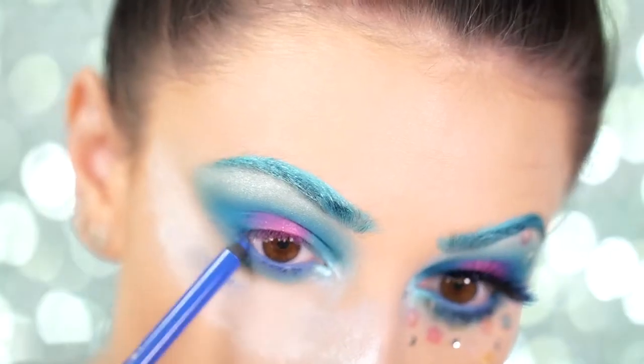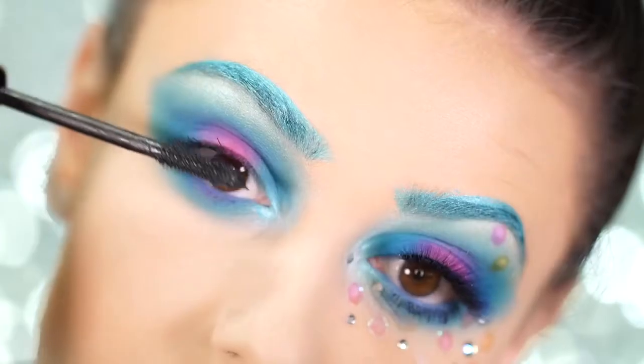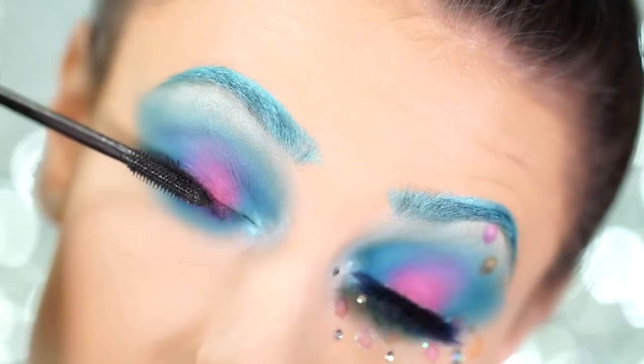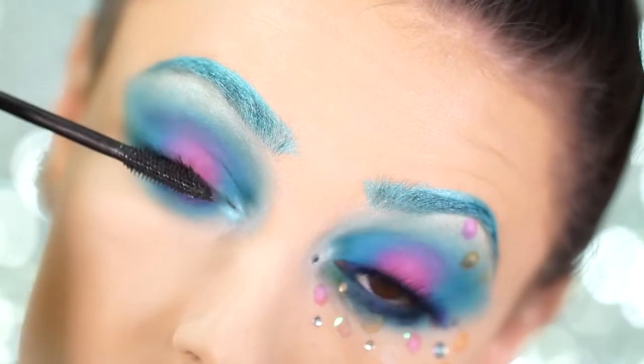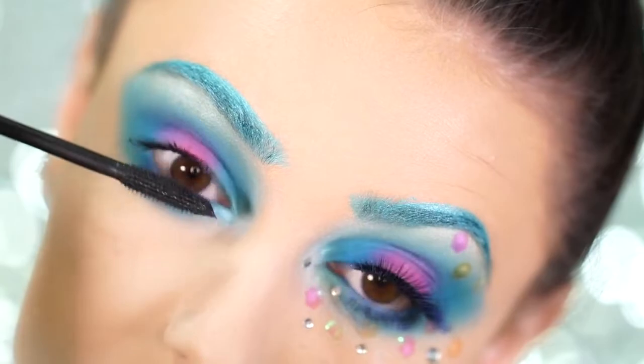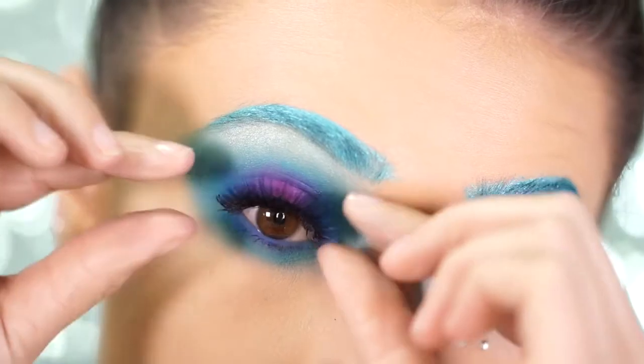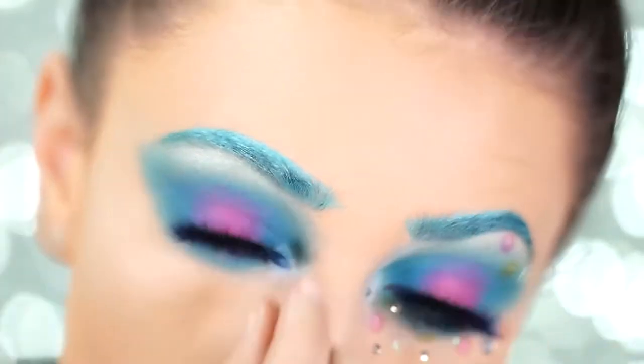For liner, I'm using the Makeup Geek Cosmetics Spectrum Liner in Cobalt, and I'm filling in my waterline as well as smudging this out. And lastly, apply some mascara to your top and bottom lashes and pop on your favorite falsies. Today I'm using the Lily Lashes in the style Gabby, and they have beautiful blue tips that I think look perfect for our mermaid look.